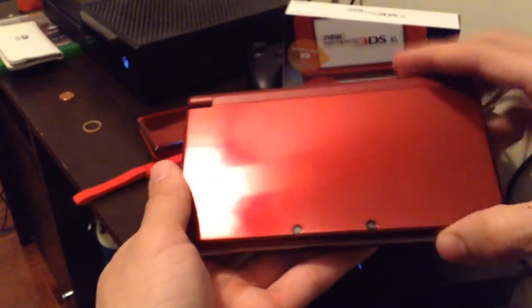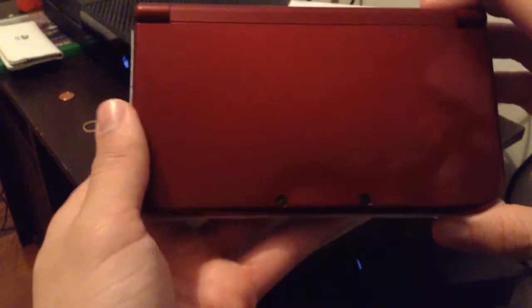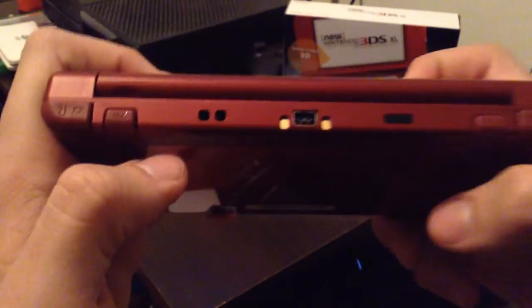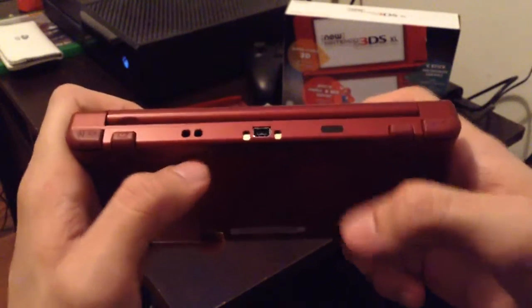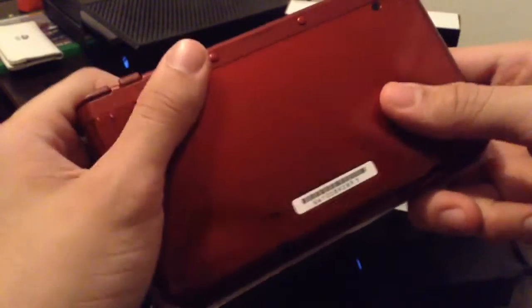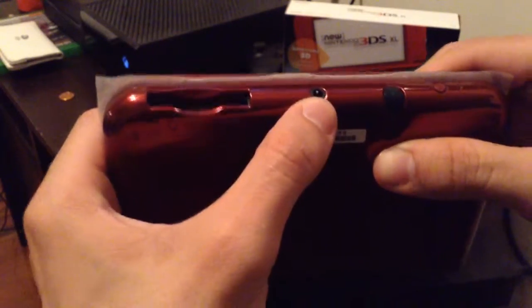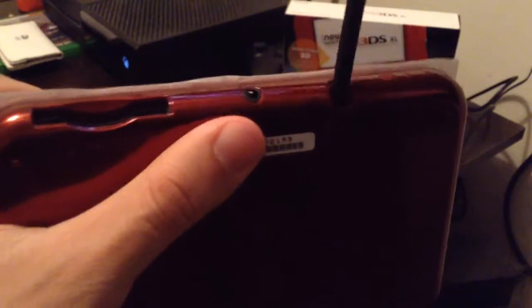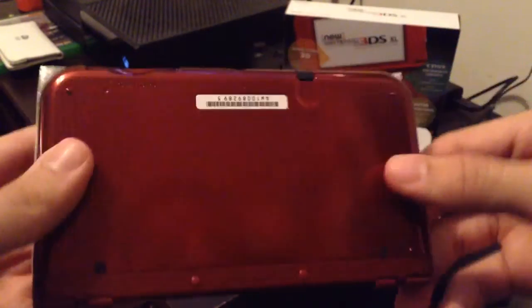Okay, see, so on the outside it is that gloss fingerprint magnet. It does look beautiful in red. Here are the new buttons, the Z and L. Charging port. Because you can't use anything from before. Got your game card slot, headphones, your stylus. Which is still a little weird because they should have just kept it over at the side.